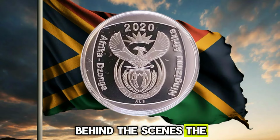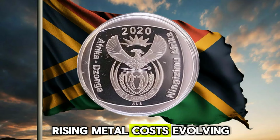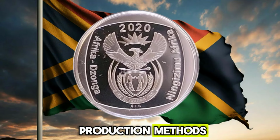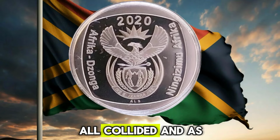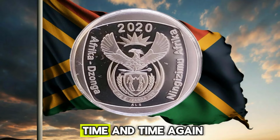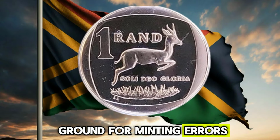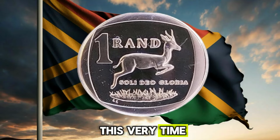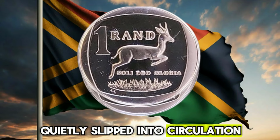Behind the scenes, the South African mint was undergoing subtle shifts. Rising metal costs, evolving production methods, and the high demands of minting for a major international year all collided. And as history has shown us time and time again, transitional periods are fertile ground for minting errors. And it was during this very time that a highly unusual batch of 1 Rand coins quietly slipped into circulation.